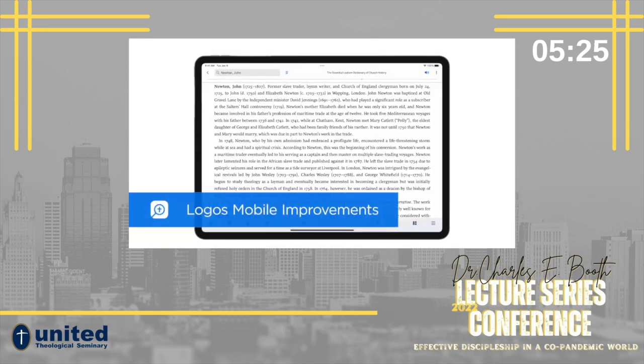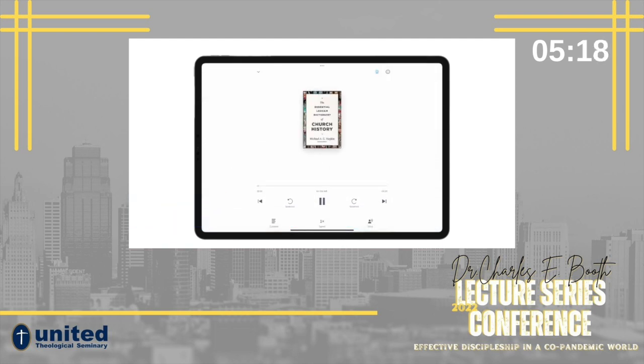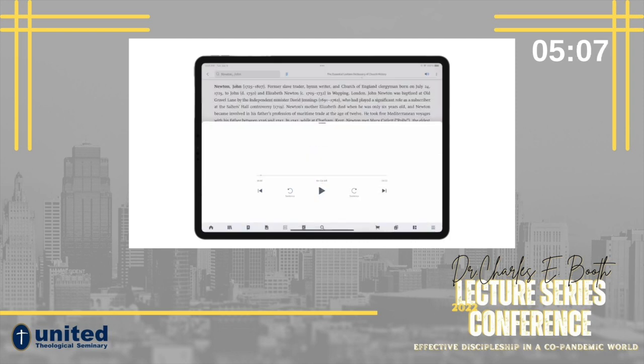Lastly, let me point out a few exciting improvements to Logos Mobile. To start, text-to-speech is now available on Logos Mobile for nearly any resource in your library, even if you don't have an audio resource for the book, journal, or Bible. Further, all audio playback includes support for enhanced voices for a smoother listening experience.